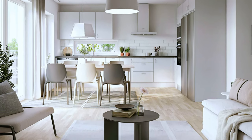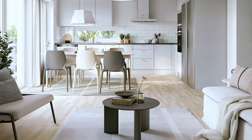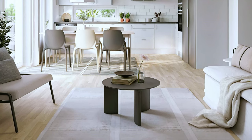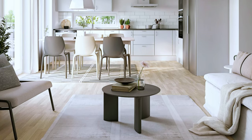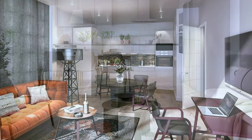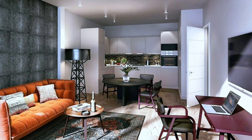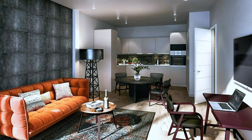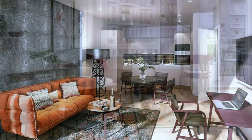What do you think about this brand new medium-sized apartment in a soothing light gray and white color palette? Or about this long and narrow open space with separate kitchen, dining area and living home office area?